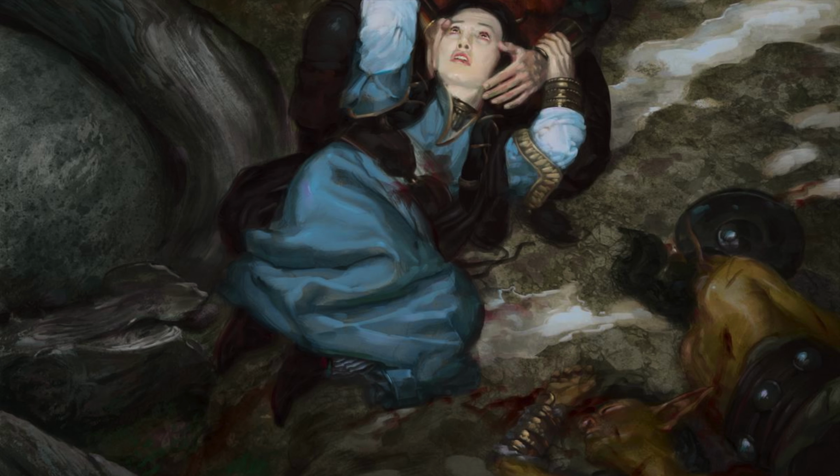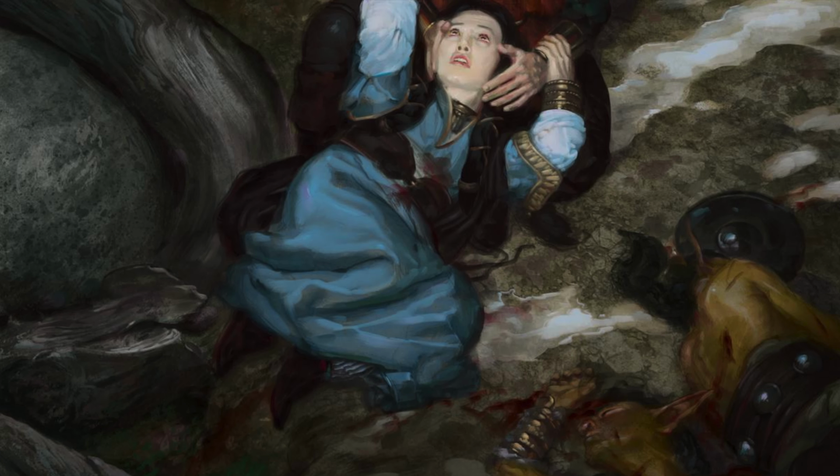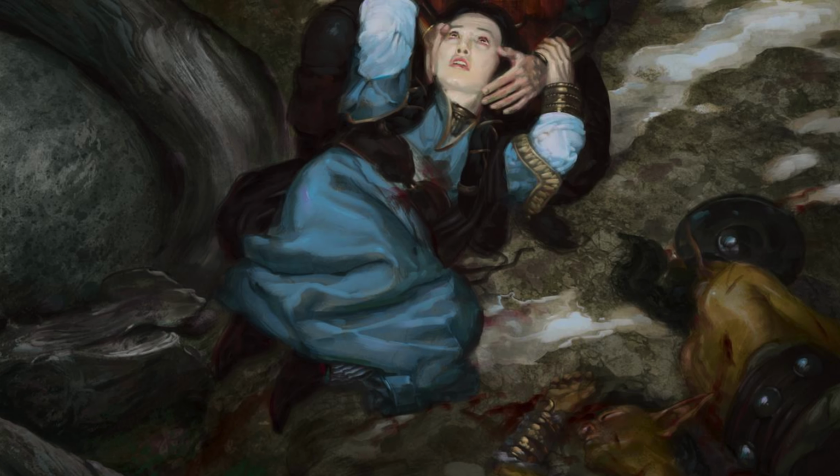The fallen woman is pale from blood loss and poison. The human vulnerability shown here is so honest, so real. She clutches at her ally as the terror of oncoming death overwhelms her.